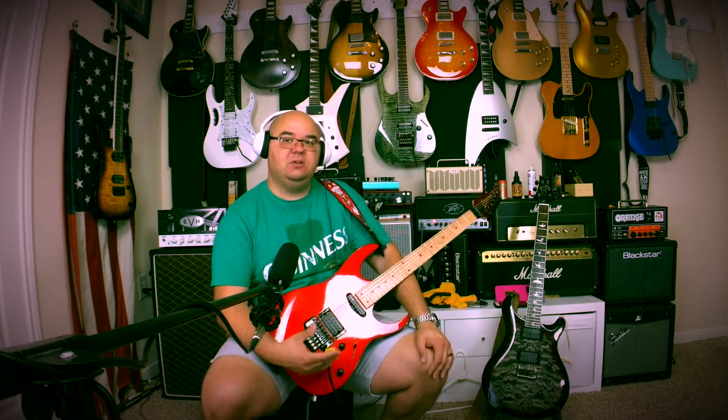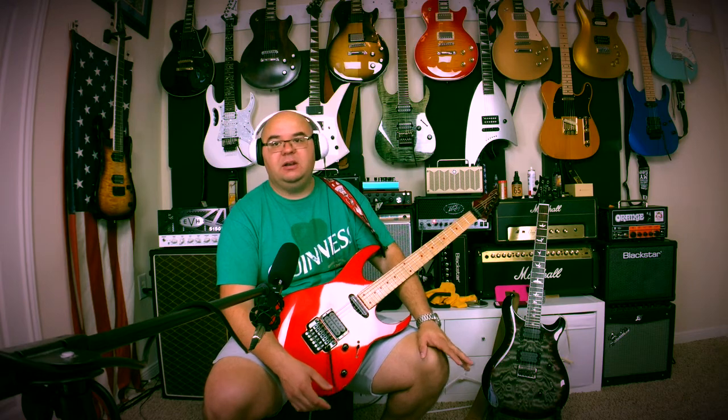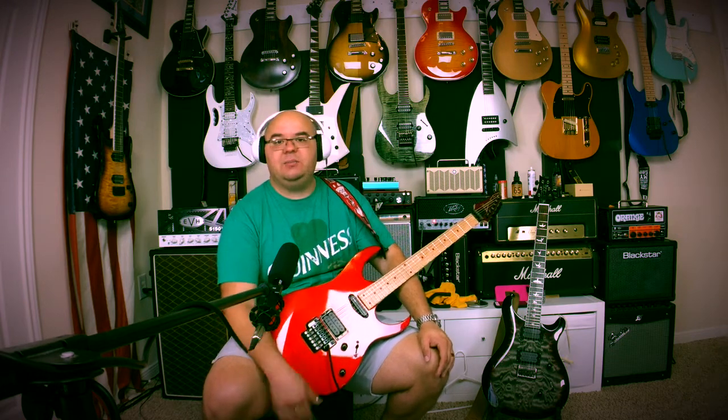Yeah, that's one of the cool things about this amp, is that it preserves your neck signal, and that's something for me that's a definite have to have. It's like a deal breaker. If my amp or pedals do not preserve my neck single coil signal, then I'm done. Next pedal, next amp, you know, I'm done.